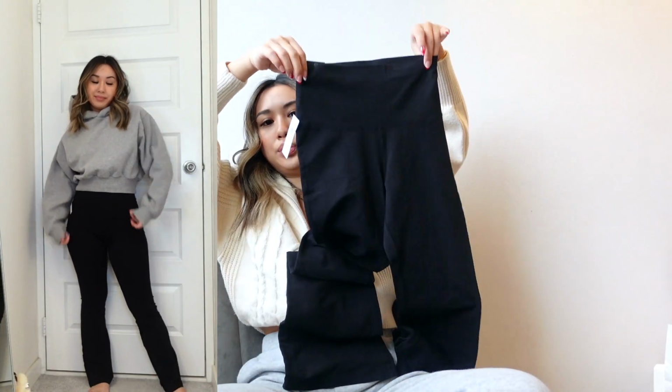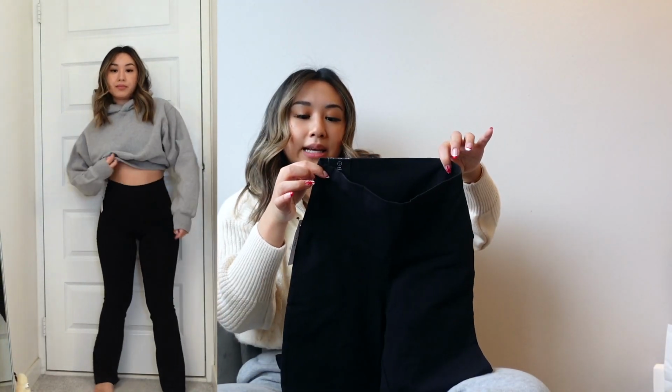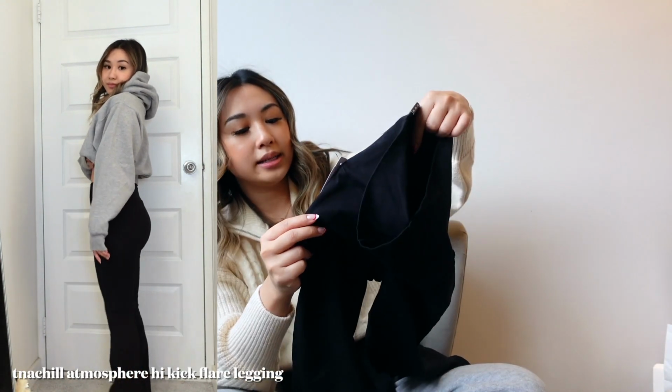Next is this item. I actually had to wait a little bit since I bought it to get it in the mail. So I think this item is pretty popular. This is the TNA Chill Atmosphere Flare. I got it in size small and high rise. I've yet to try it on, but I'm sure it'll look cute.